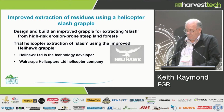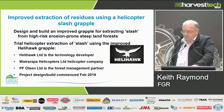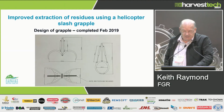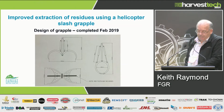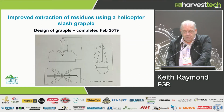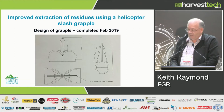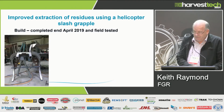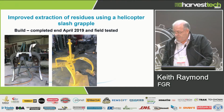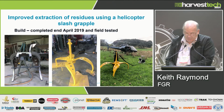As I said earlier, collaborative projects get things done quicker and more effectively. The design started in February of 2019. The Helihawk company worked with a local engineering company in Matamata, Colchester Engineering, and the design was completed in February of 19. It was basically a lightweight multi-tine grapple with hydraulic opening and closing, but it did not include grapple rotation. So it was basically a hydraulic grapple slung underneath the helicopter. The build started straight after that design completion, and you can see here a few shots from Colchester. It then had its first test in a woodlot operation in the Wairarapa that was being logged by Farm and Turkington Limited.